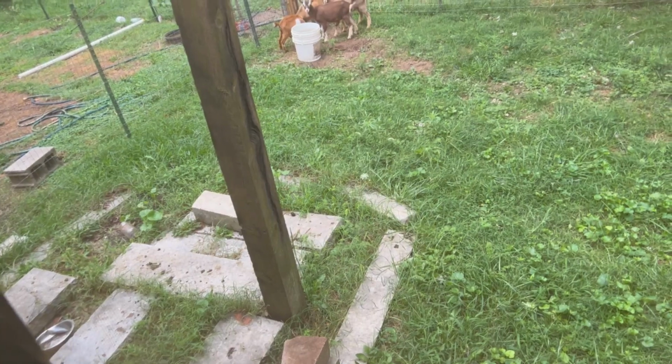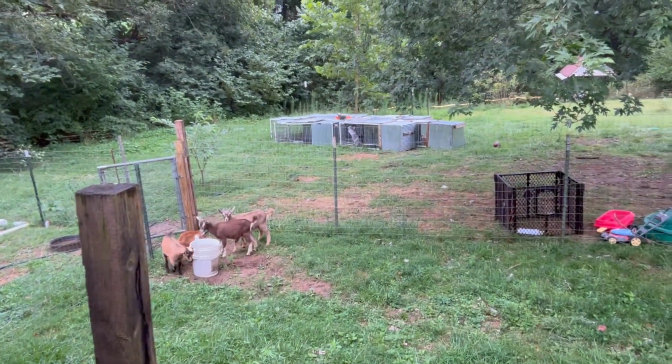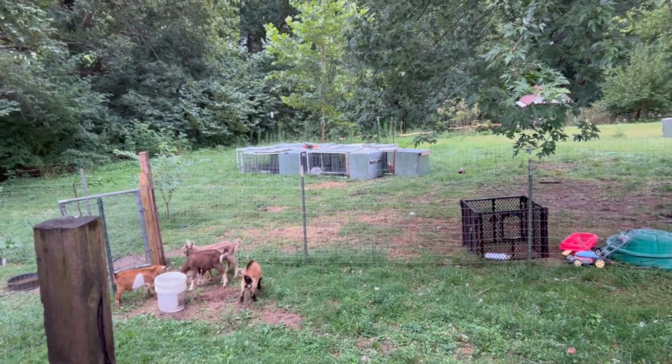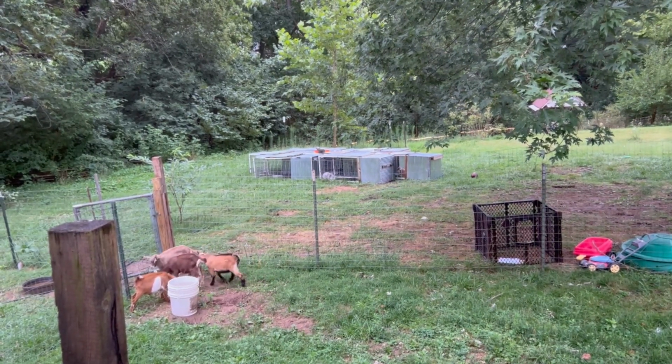I don't know why there's a dog bowl right outside that. That's weird. There's some goats in our yard. I don't know, I guess the kids gave them some kind of treats over there.